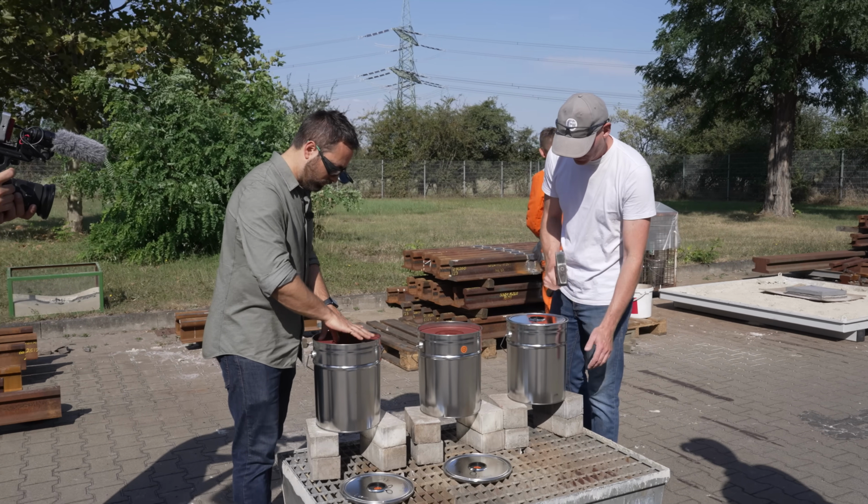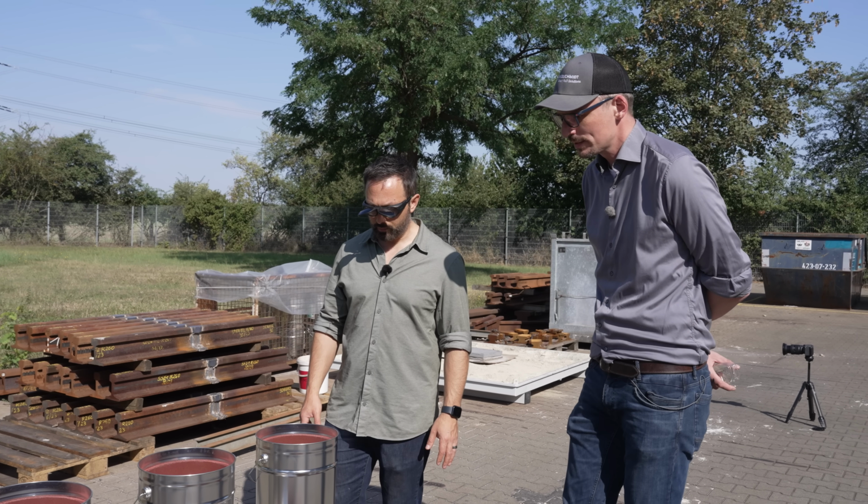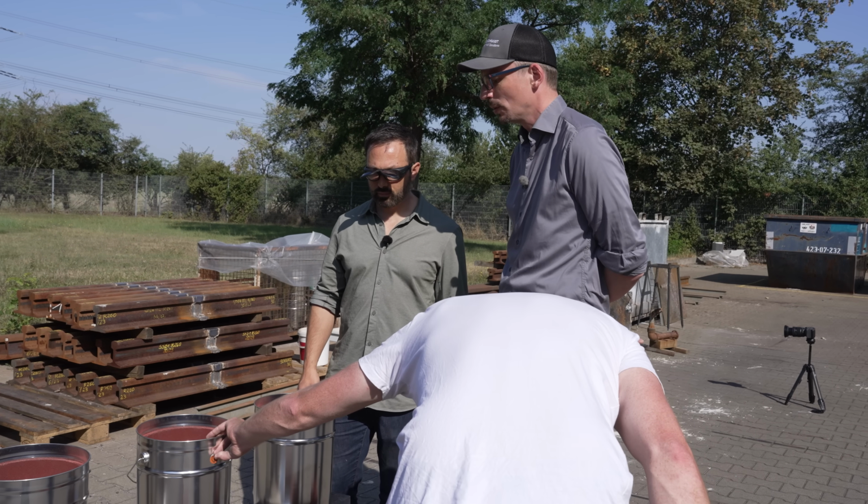So the chemistry of the steel actually changes over longer time. Exactly. The longer it stays in there, and this is why it's very important for us to be able to control how long it actually stays there. You want the tap time to be somewhere in the middle, just right.